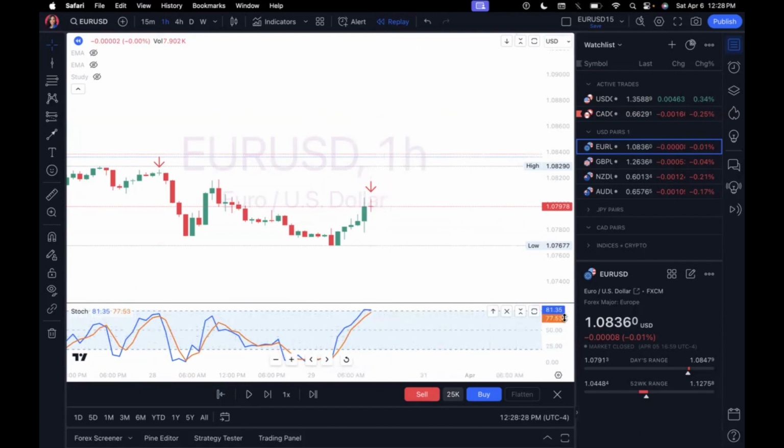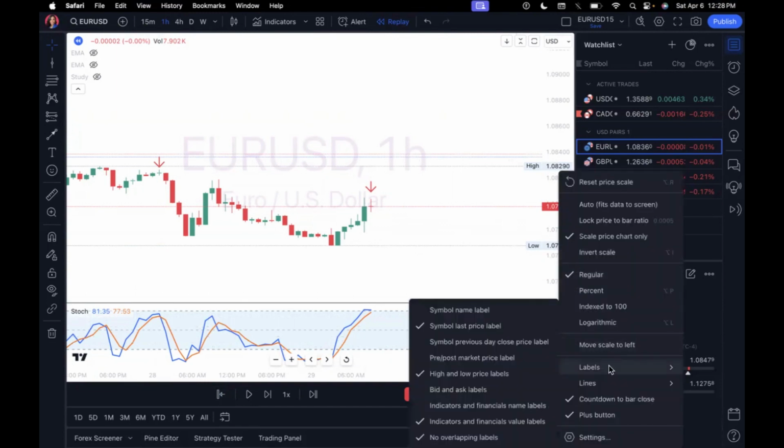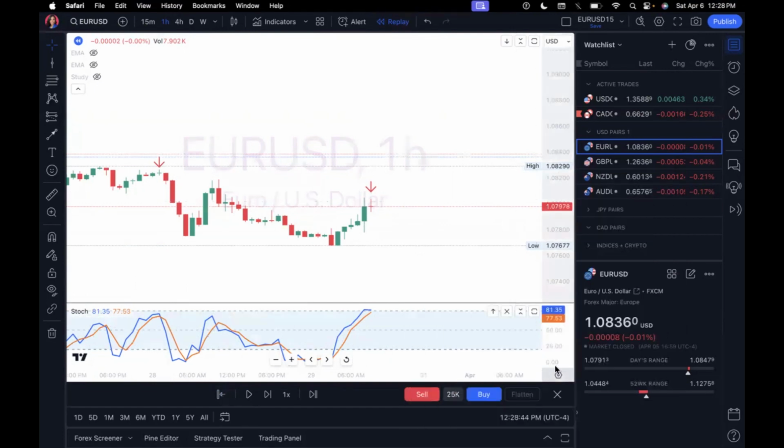Now, if you look to the left, when you see these numbers, if you have them on your chart, and I'll just show you quickly how to add them, you want to right click on your scale, you want to click labels, and you want to have indicators financial values turned on just so that you can see these numbers clearly. Because when the numbers are below 80, this is a strong symbol for a sell, and when they're above 80, this is a strong symbol for a buy.